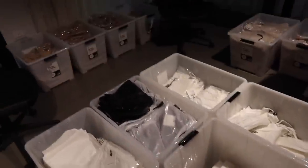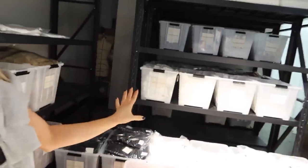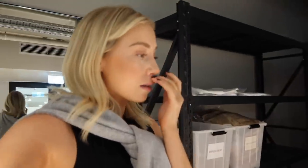I'm exhausted from doing all of this stuff. We've just been organizing and basically turning the office upside down. Normally we've got the shelving warehouse, it comes out to here, so we've just pushed everything back and it's been a bit of a mission, but we're getting it done.